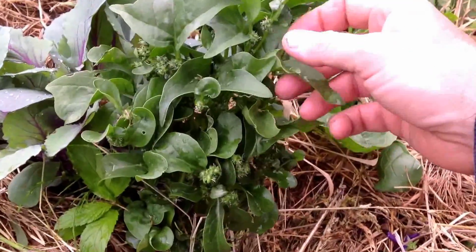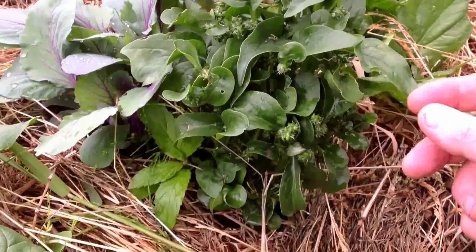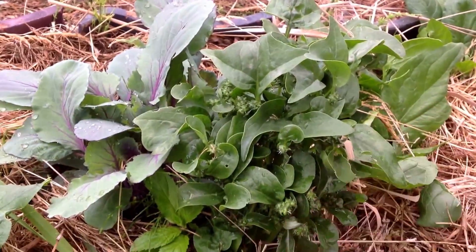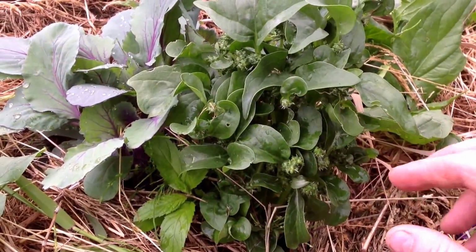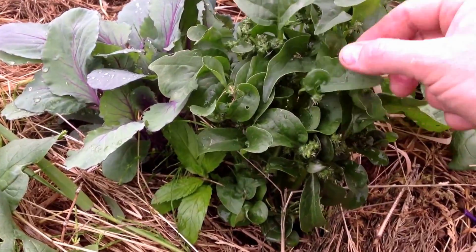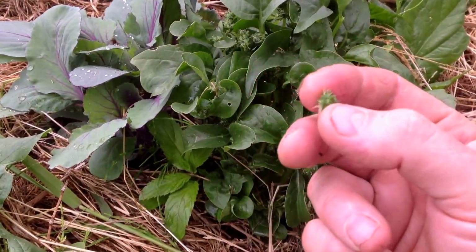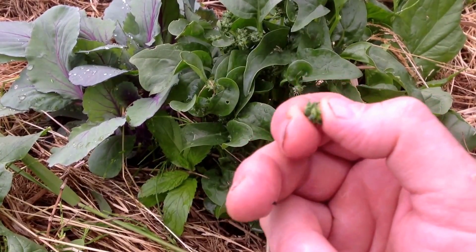This is spinach, and this spinach is basically secondhand spinach. What I mean by secondhand spinach is, I bought spinach in the store, and I planted the base of it, which you don't eat anyway, right? I just stuck it in the ground, and it's grown up. Again, you've got really tasty little leaves, and you can also eat these seed pods, right? They're kind of crunchy and they're tasty.